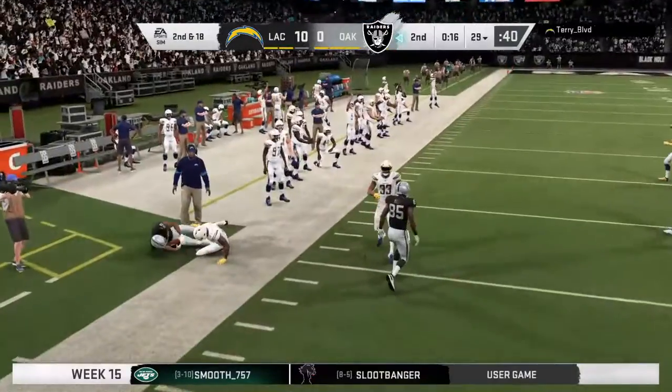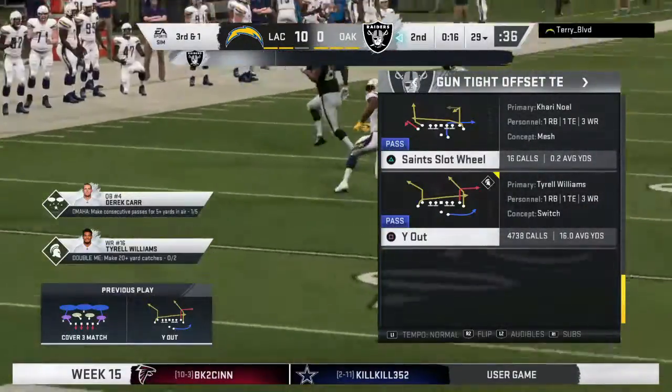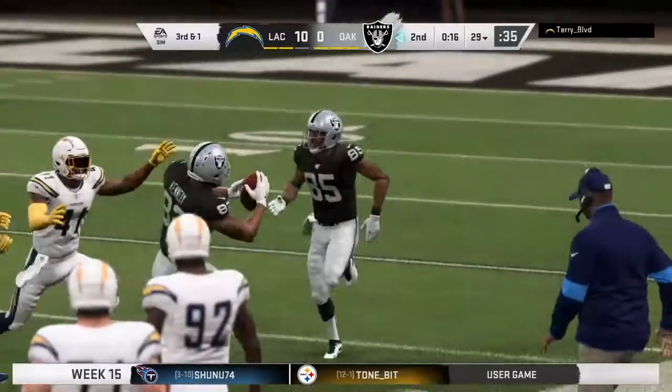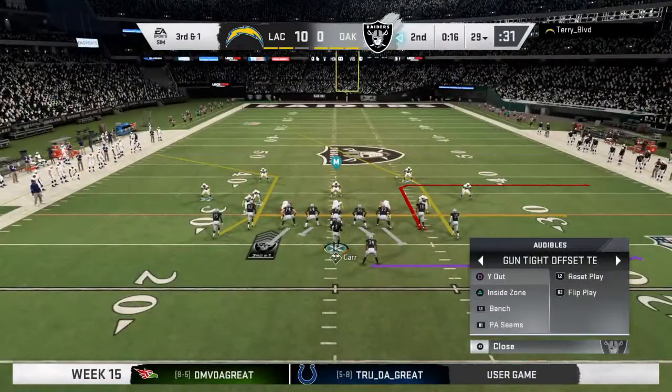Throw left side, complete. It's Kennedy. They get 16 out of that one, but they'll still need to convert on 3rd. An extra cornerback now in the game for the Chargers here on 3rd.